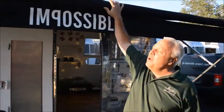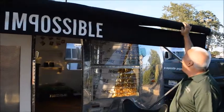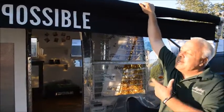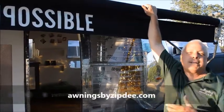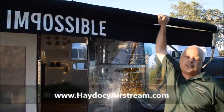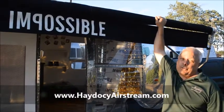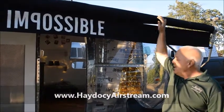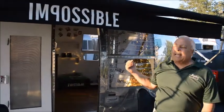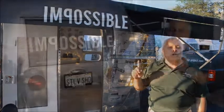So obviously, by the way, this is new technology meets old technology. The company's called Zipty that does the awnings. So they've been able to repurpose this awning, but it looks as good on a '64 as it does on a 2015 model. Now, you've got 24 feet worth of Airstream here. Let's check out the back of this thing because I want to show you something.